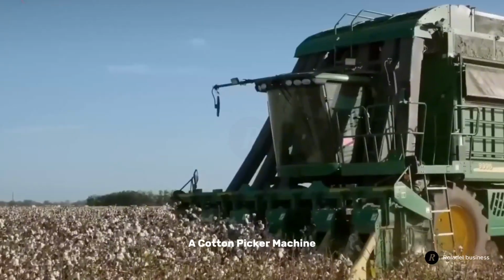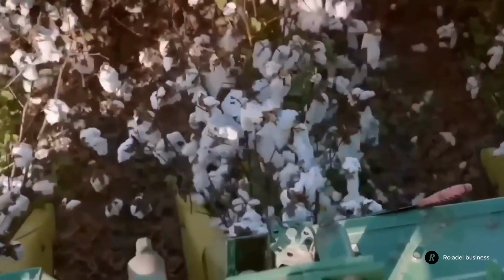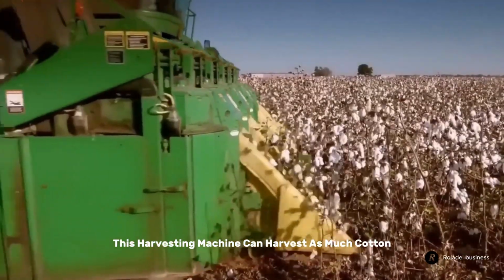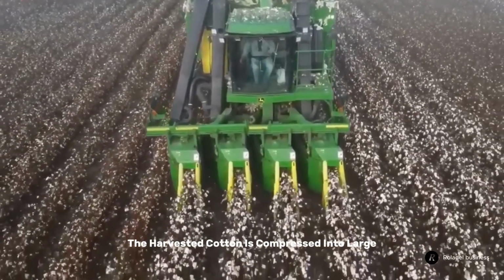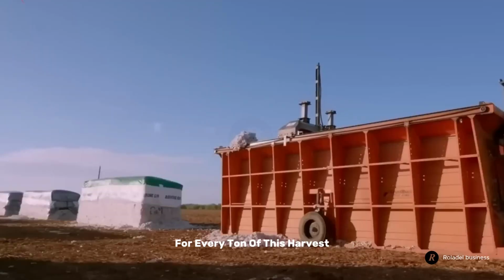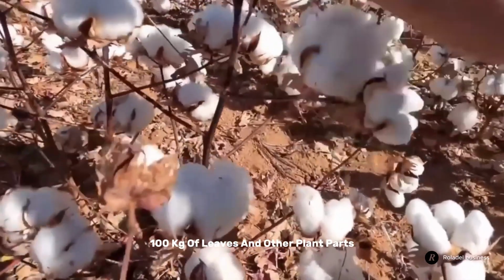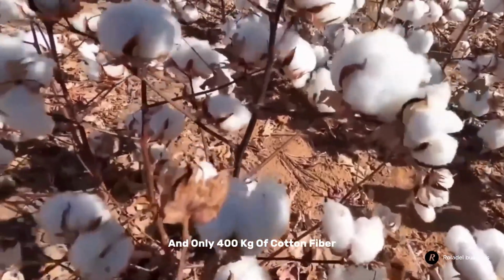A cotton picker machine separates the cotton from the fluffy seed of the plant. In just 5 minutes, this harvesting machine can harvest as much cotton as a human picker would in an entire day. The harvested cotton is compressed into large rectangular bales ready for transport. For every ton of this harvest, there are 500 kilograms of seeds, 100 kilograms of leaves and other plant parts, and only 400 kilograms of cotton fiber.